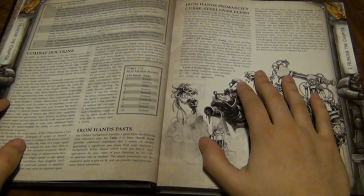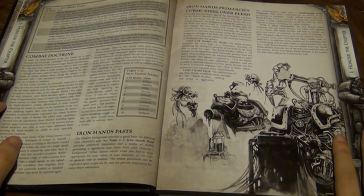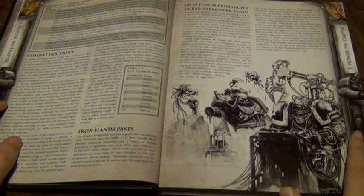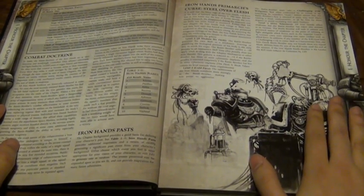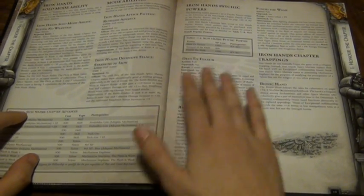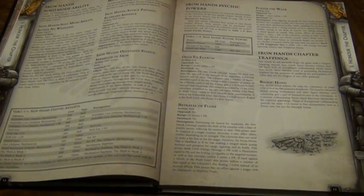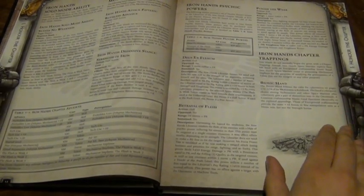Each chapter has a curse, the Primarch's curse, and I'm not going to go into what it is. Basically, it's a negative thing you can get over time, depending on what happens to your character. And these First Founding guys are no different. It also goes over their solo mode abilities, squad mode abilities, their chapter advances, their psychic powers, and any chapter trappings if they have them. It's all encompassed. Instead of having it in 2 or 3 different chapters like it is with the core book, it's all right in here, which is nice.